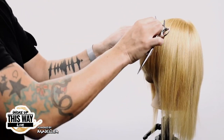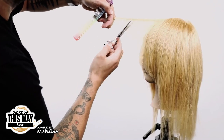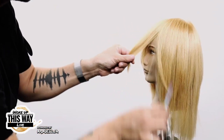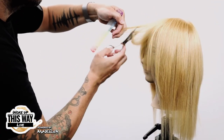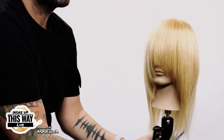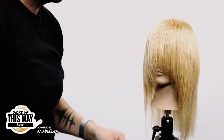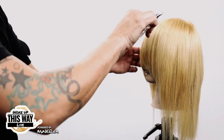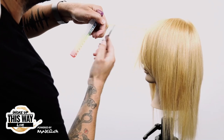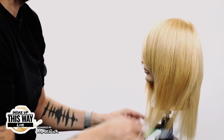And now the last little thing, another week 4 little fundamental trick, is a little tease cutting into this fringe just to soften it even more. I don't even know if you need to do that too much, but I just like adding a little softness to the edge of my cuts. I'm gonna do the same thing here. All right. And now we're going to style it up.